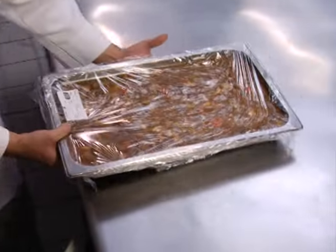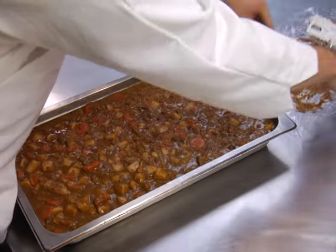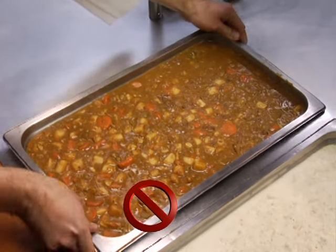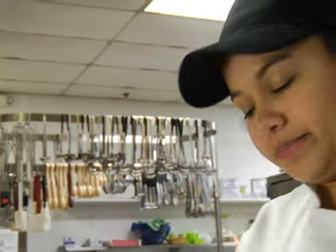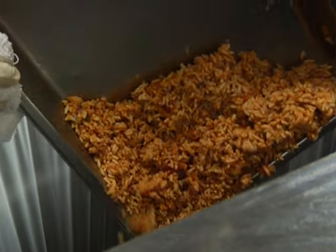But remember, never reheat food in equipment that isn't designed to do it. For example, you shouldn't use the steam table to reheat any food products. You've also got to check the temperature of food at least every 4 hours. If the food is not at the proper temperature, you have to throw it out. If you want to avoid wasting food, you should do what I do and check the temperature every 2 hours to leave time for corrective action.